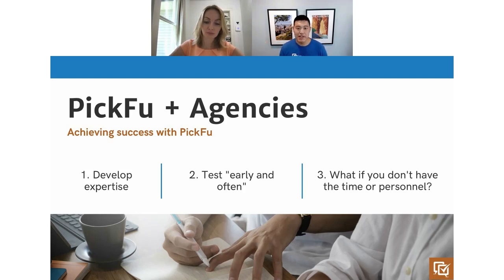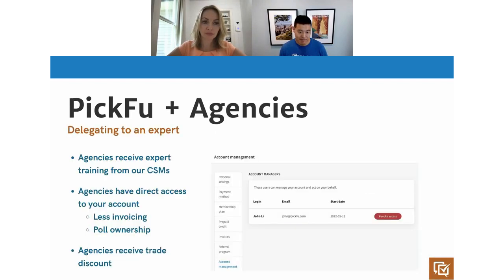But all of this can be difficult if you have a small team, maybe you're a solo entrepreneur and you don't have the dedicated personnel to do this kind of consumer research. So if you don't have that kind of time or expertise, that's where our agency partners can come in. Now you can delegate access to your PickFu account to an approved agency like Izabella's, so they can actually run polls on your behalf. The arrangement is kind of like your Google or Facebook ad account, where you can delegate access to your PPC agency and they manage your ad spend.